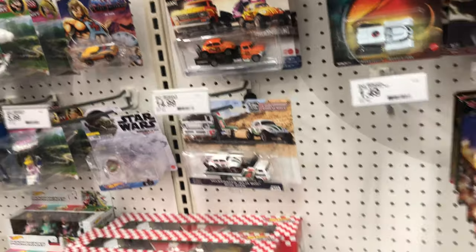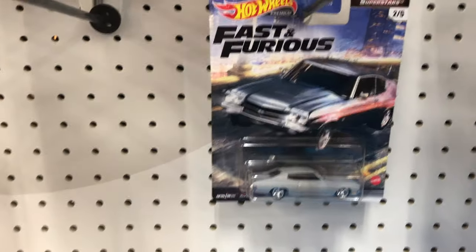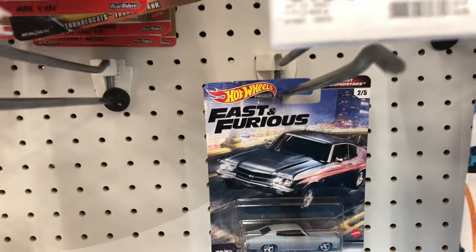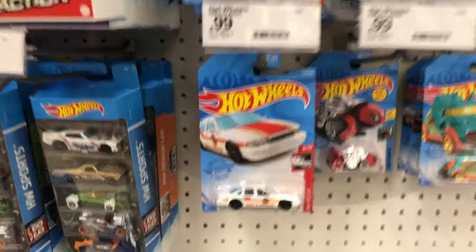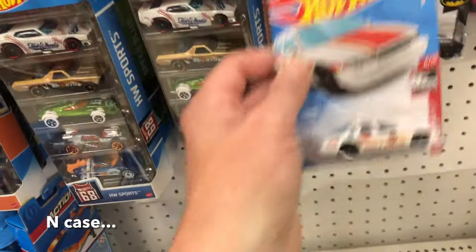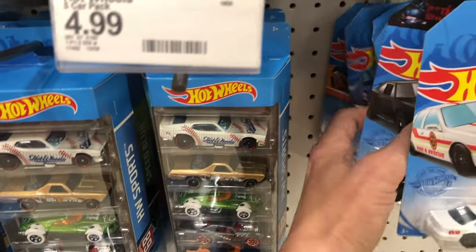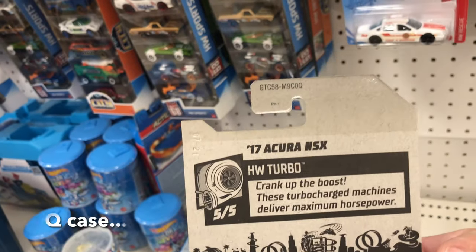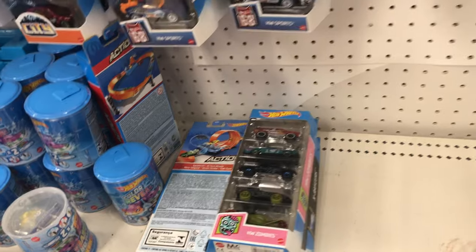Team Transport. Getting old. Looks like we've got some Fast and Furious that was here at one time. And we do have some new main lines. When I mean new, I mean in case. Well, been pretty picked over. Okay, we've got some Q case here. Sweet.